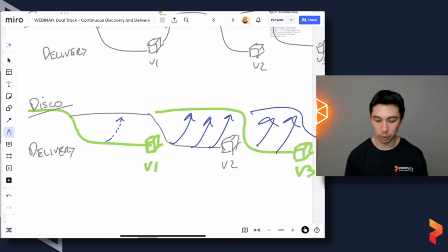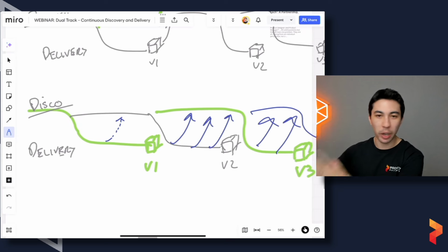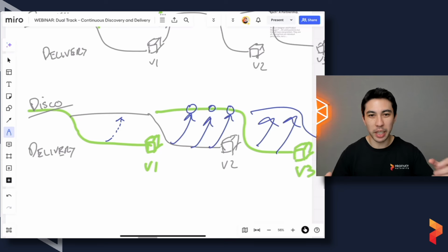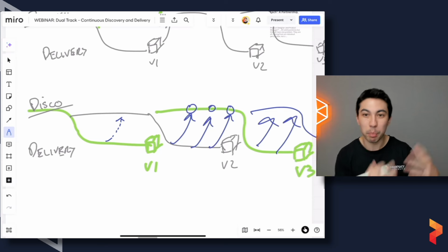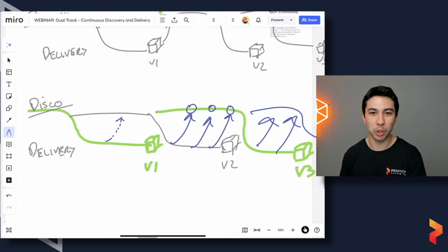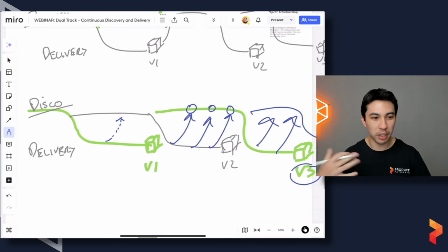So what we can do is, whilst we are doing discovery for V2 or V3 or V4 or whatever, X number, we can be incorporating that feedback as well. And this is how we start to mix those two things together, where we can get feedback. We're mixing the best of both worlds. We're getting feedback after building something, and we are still discovering and learning more about the problem, learning more about our customers, learning more about the solution, and we're incorporating all of that together in future iterations. So this is how continuous discovery and delivery really starts to look.